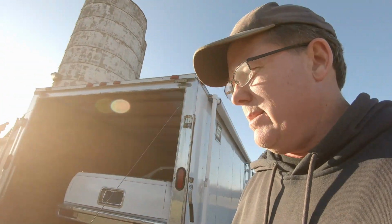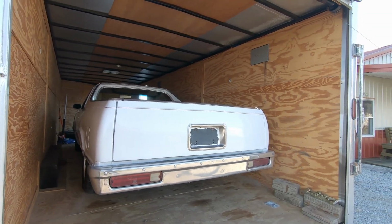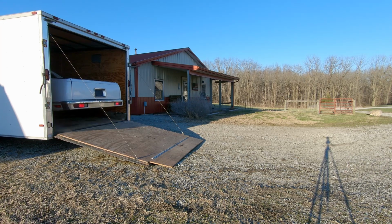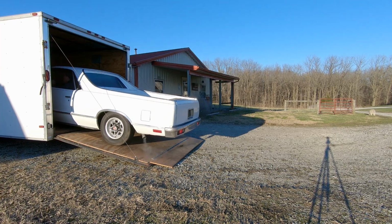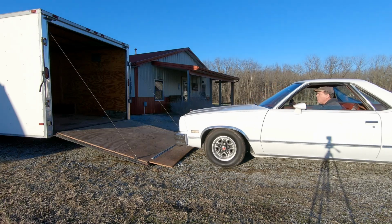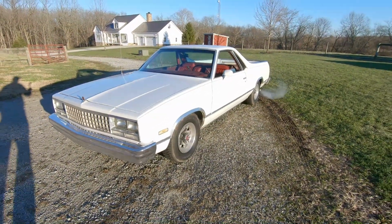Pretty sure that wasn't going to start, but I think that has a lot to do with timing. Now there it is, one big white ice cube.